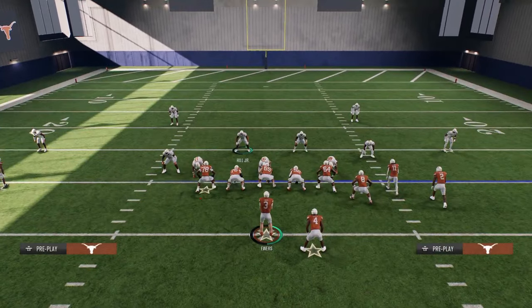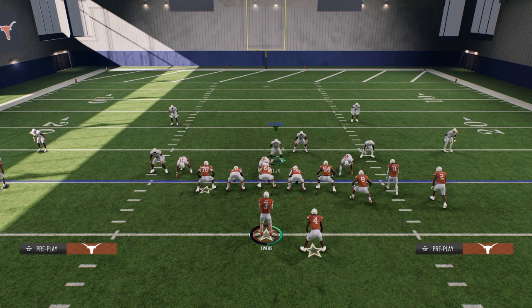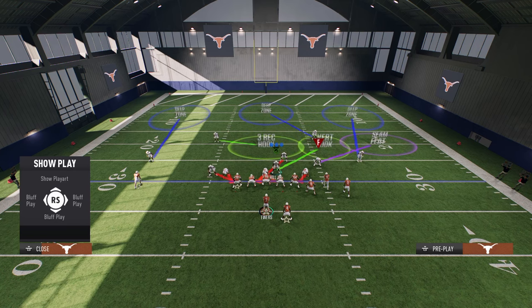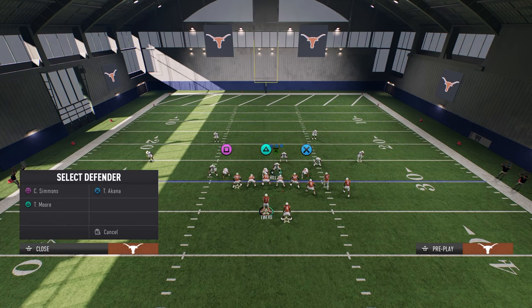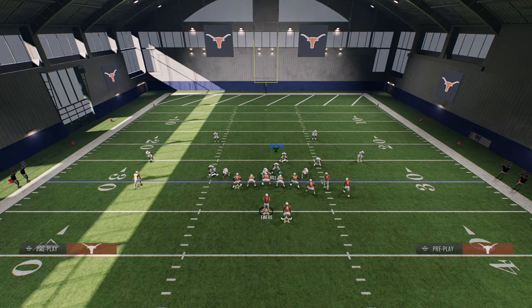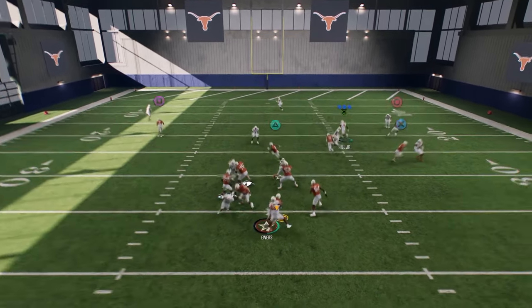The other thing with the send five blitz is if you want to send four in this game. This is actually one of my favorite things about college football. I do think it makes college football different than Madden. In Madden, oftentimes you can't just send four, but the way the movement is in this game, you can actually send four. So what we're going to do is take this defensive end and put him in a hard flat. And what you're going to see is this send four will still come in, as you see right there.